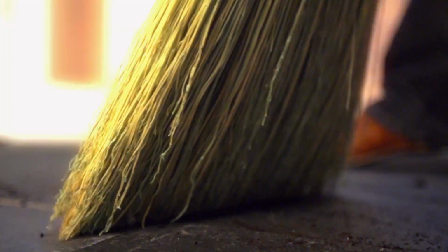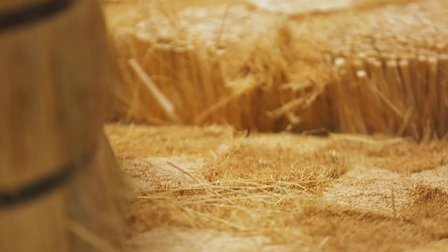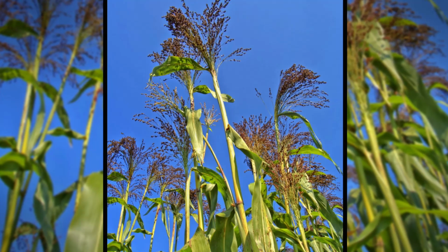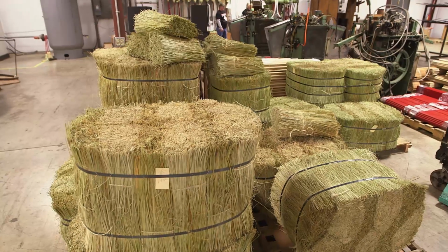The corn broom is an iconic household cleaning tool. And today, we're making Birdwell's indoor-outdoor broom. The magic begins with these 70-kilogram bales of broom corn. What's broom corn? The stalk of broom corn looks like corn on the cob. Instead of an ear of corn, you'll have a stalk of broom corn. In fact, it was Benjamin Franklin who first introduced the broom corn crop to America.